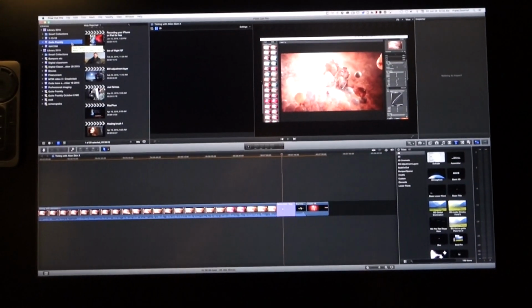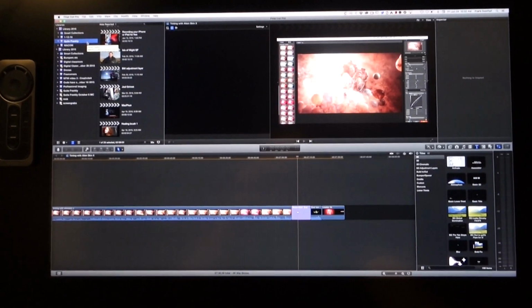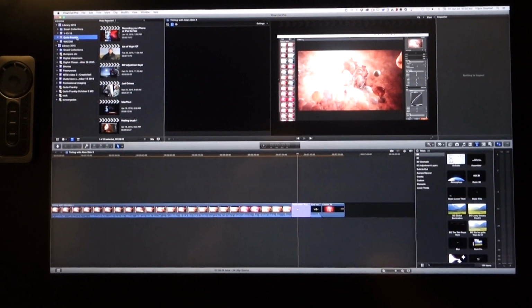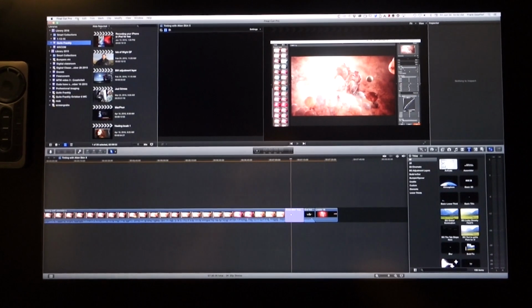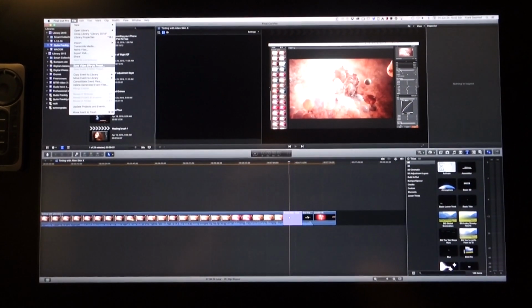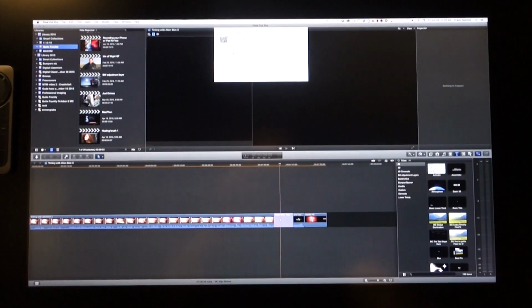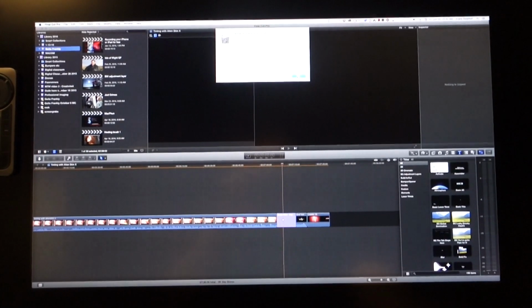Okay, now for all you guys using Final Cut Pro and you need to clear up hard drive space, there's a very simple thing that a lot of people don't know about. If you select your event, and you can even select several events, and you go to File, you can actually say Delete Generated Event Files.